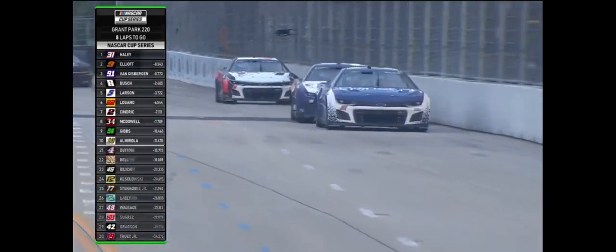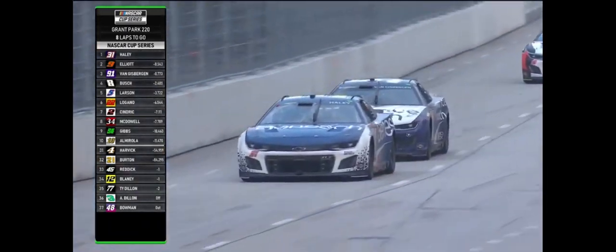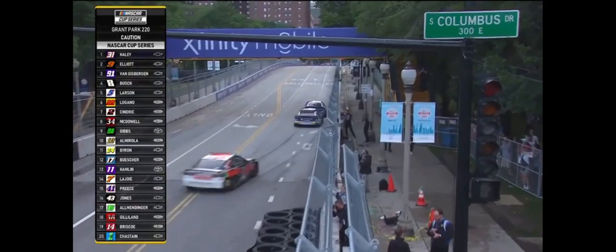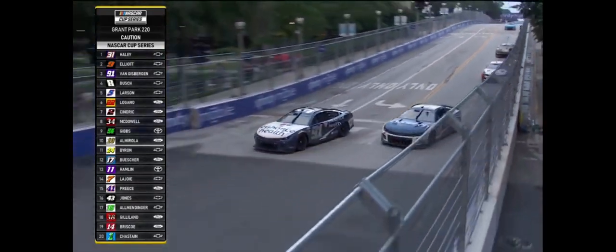Here he comes out of 5. This is the potential change for the lead. Justin Haley in the 31. Shane Van Gisbergen now will take a peek. It's not there, but he gets right up on the back bumper of Haley. Battle for the lead and possibly the win. Leaving 6 and headed to turn 7. Oh, an aggressive move right here down the hill under braking.